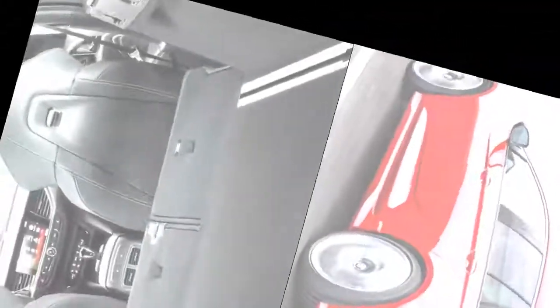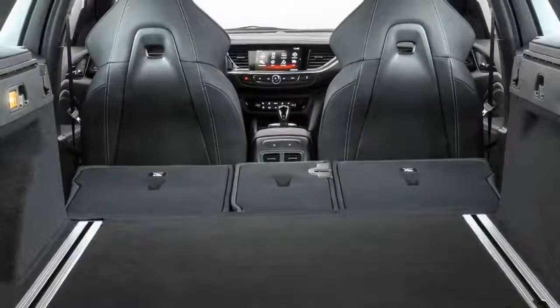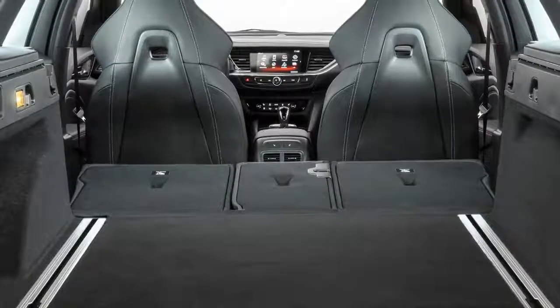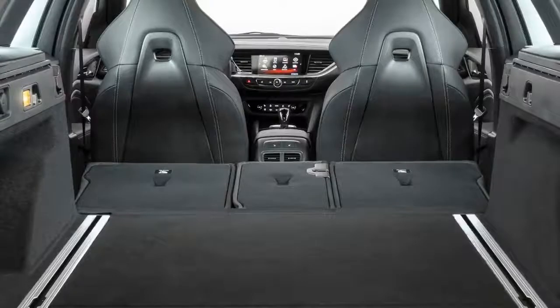Thanks to the 4G LTE WLAN hotspot, all Insignia Sports Tourer occupants have fast and easy internet access with their mobile devices. The Opel Insignia GSi Sports Tourer's eye-catching sporty looks featuring chrome-edged front air intakes and exhaust pipes as well as a distinctive rear spoiler for the necessary downforce on the rear axle envelop an extremely practical car.